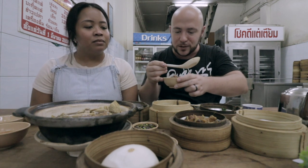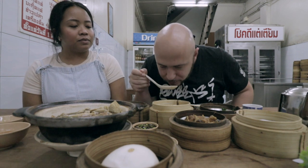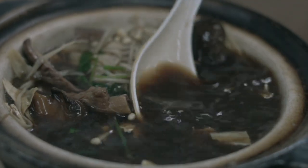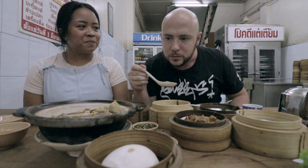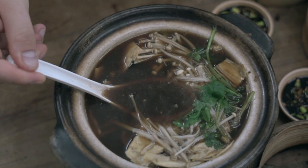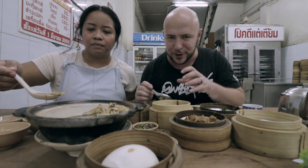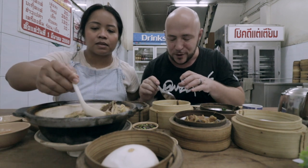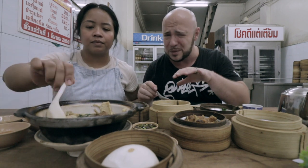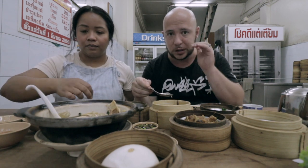Bak Kut Teh, meat bone tea, the most important part is the broth. Has that really nice star anise, cinnamon, clove, five spice aroma. Now, even though you do have all that good stuff, you really get that mushroom flavor. That mushroom flavor has really permeated this broth very strongly, almost like a 50-50 split of that five spice and mushroom, maybe even leaning more towards the mushroom. I love it. If you're a mushroom fan, if you like that umami mushroom flavor, this is your kind of broth.